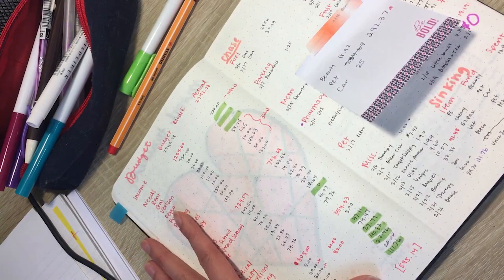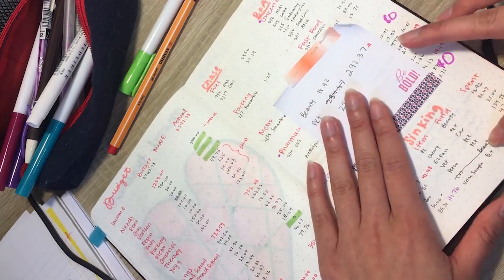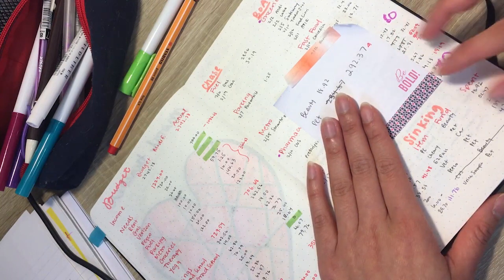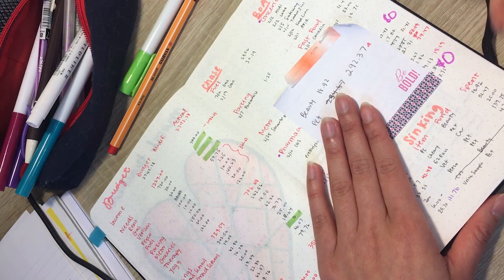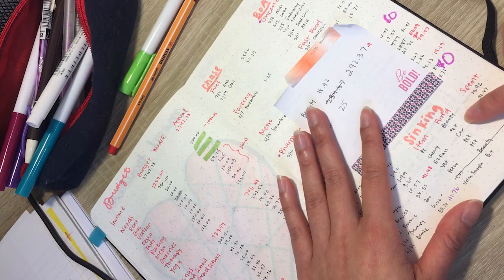Another thing I did was add up my sinking fund purchases. So here is where I track my sinking funds. Again, these are categories of expenses that you don't spend every month, but maybe every once in a while you do have a bigger purchase. I spent a lot on pets this month because Moody had to go to the vet a couple times and get some tests done. So that was actually a really big expense, and I actually don't have enough money saved to pay that all off. So I'm going to have to dip into my emergency fund just to pay those off.